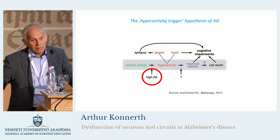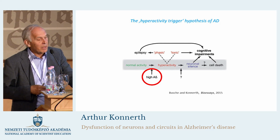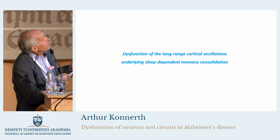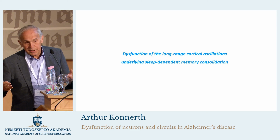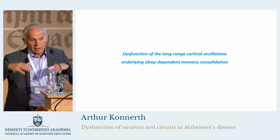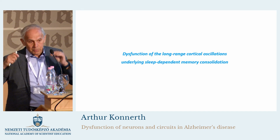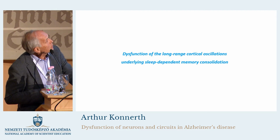So this disturbed activity in neurons, of course, affects circuits, and I'm going to show you just one example which is in a way interesting because it relates to the disease. What we looked at was a dysfunction of long-range cortical oscillations underlying sleep-dependent memory consolidation. So memory failure is one big issue in Alzheimer's disease, and one important way of consolidating memories are sleep waves, slow waves, in the range of 1 per second or so that occur regularly during a special form of sleep, the non-REM sleep, and we studied them in mouse models.